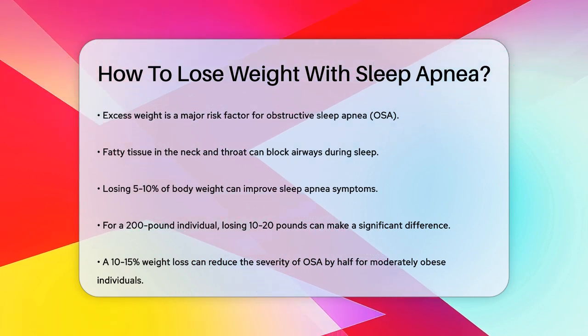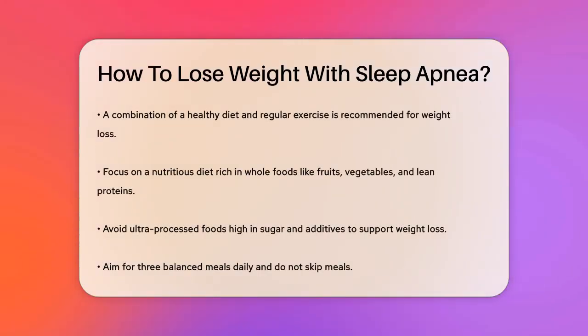Diet and exercise. The best way to lose weight is through a combination of a healthy diet and regular exercise. Eating a nutritious diet rich in whole foods like fruits, vegetables, and lean proteins can help you feel more energetic and support your weight loss journey. Avoid ultra-processed foods that are high in sugar and additives, as they can hinder your progress. Aim for 3 balanced meals a day and avoid skipping meals.